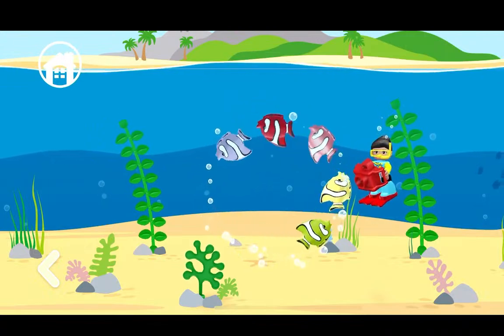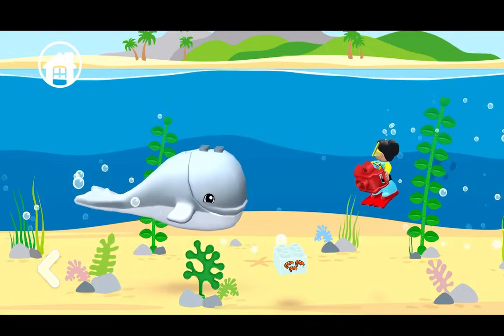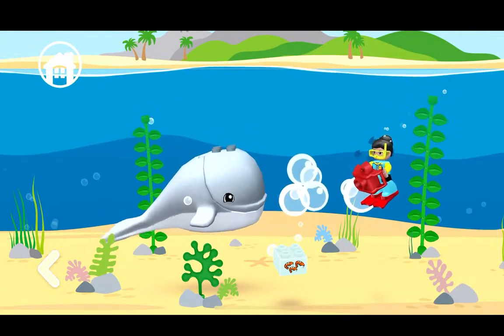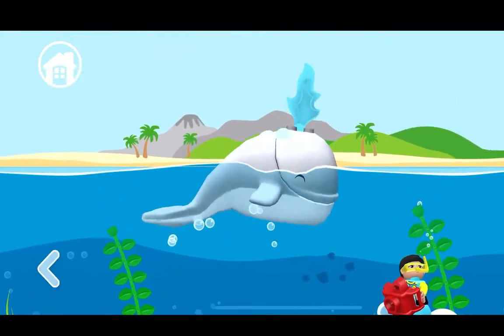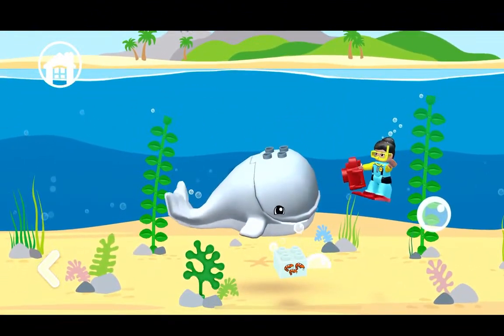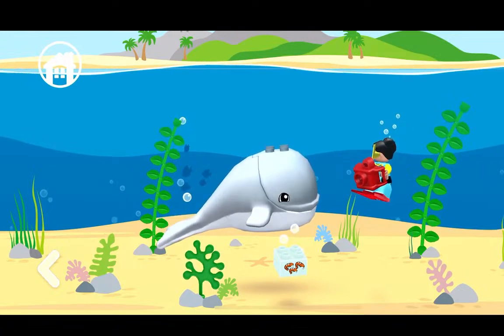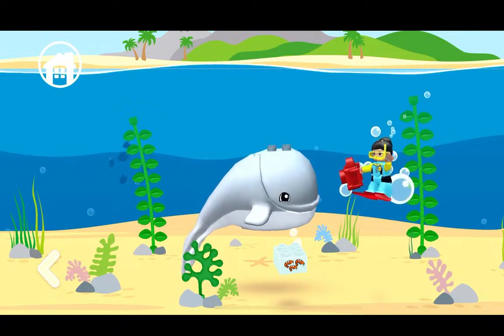Whale, what can you do for us? Please. Oh no, it's not so. Oh, the whale rises to the surface and blows a jet of water. So fun. Thank you. Take your shrimps. Oh no, it's not so good. Photo.